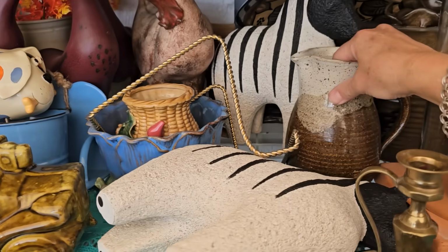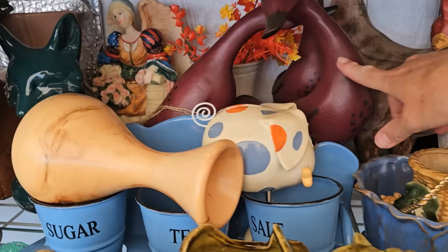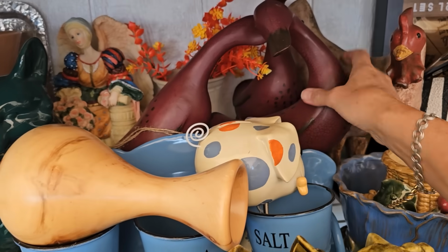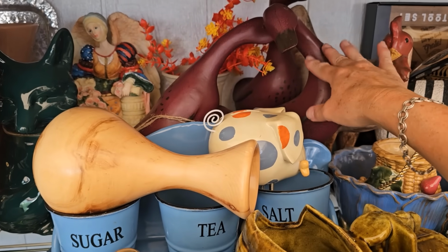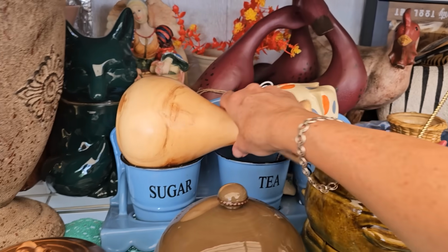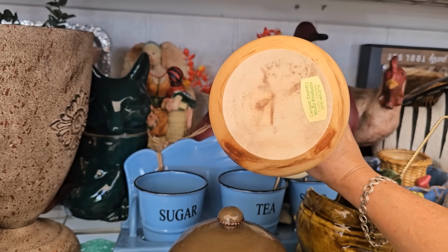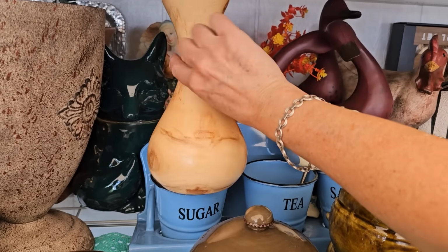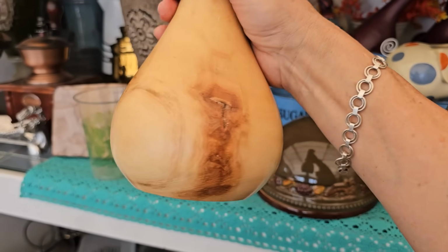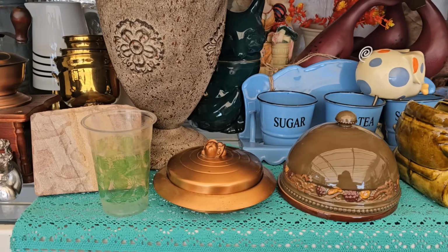Got pottery. Got ducks. Ooh, these guys are super duper heavy. I actually have some wooden ones of my own. I'll have to show you those. I don't remember if I've shown you them before. Look at this vase. That is fantastic. Canyon Country wood products. You know me, I love these wooden pieces like this, hand turned. It makes it extra special when they have these unique knots and markings.